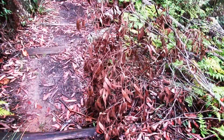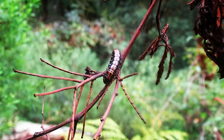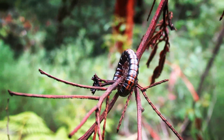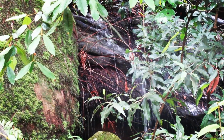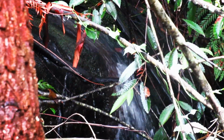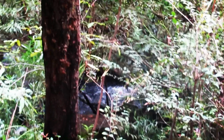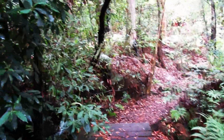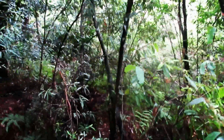Here we go, look at this. Perfect. Some dry leaves, some old eucalypt. Perfect. Tell you what, if you're fishing, there's your bait. Look at that. Perfect. We wouldn't have had this had it not rained, so sometimes it pays to head off. So we've got a little track here, but we're just going to take a quick little detour down here.